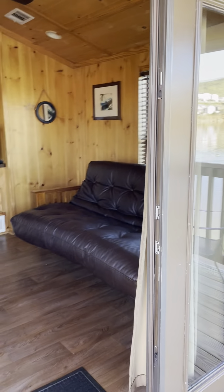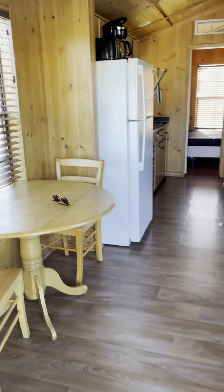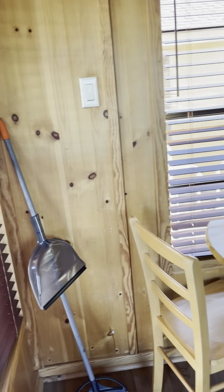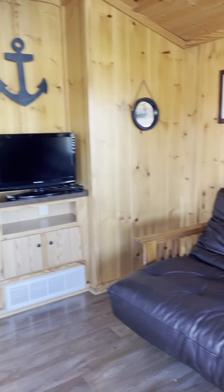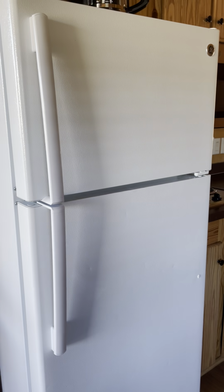All right, so we're gonna go ahead and go right on in. This would be the entrance. Once you come in, you have a table to your left. And then you have a TV. You have your nice pull-out couch here that sleeps too. And then as you're walking, you have your fridge here, coffee maker, toaster.